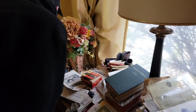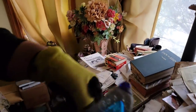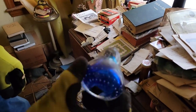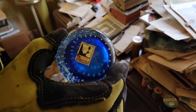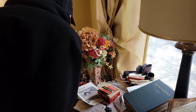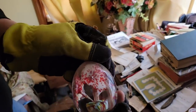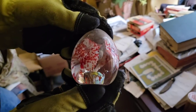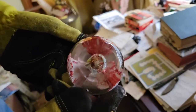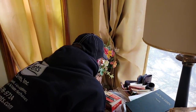And we got more, Shane. Look at that blue pair. Very nice piece. There's another. Wow. Beautiful with the flowers. So paperweights can be very, very, very valuable, and so can these.